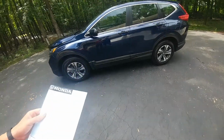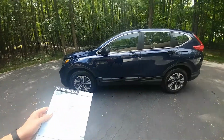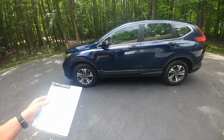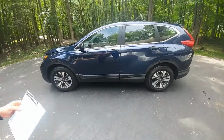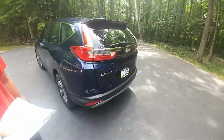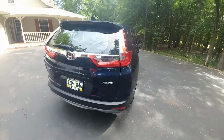Yep, brand new car. So it's obsidian blue. It's a really nice blue color. Yeah, it is. It cleans up really nice. Looks like it's priced about $26,000 brand new, which is a pretty good price for a small SUV like this. Yep. She's had it for about, I want to say, 6 months.